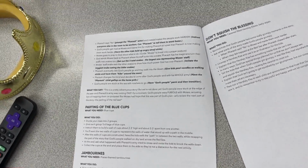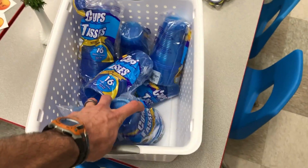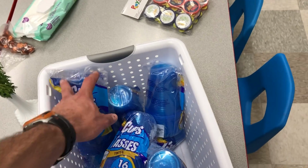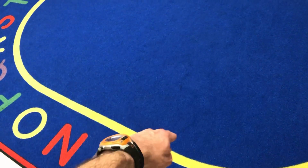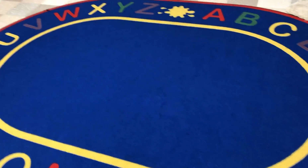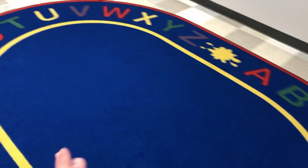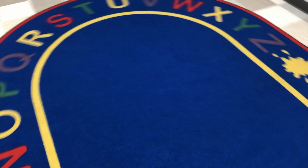Next activity, parting of the blue cups. So you want to divide your group in half and give one team a couple packs of cups here, and then the other team the other half of cups. What I would recommend is have one team build their cups here, and the other team build their cups here. They want to build like a wall using the cups. And then that way you have a pathway after both walls of cups are built up.